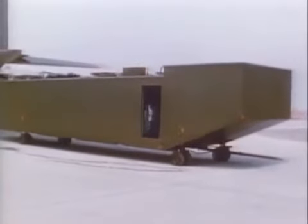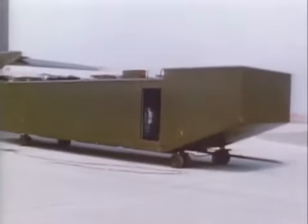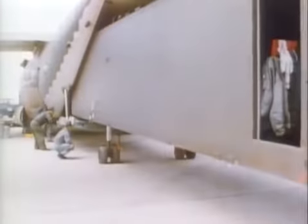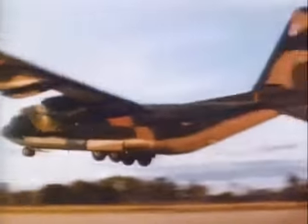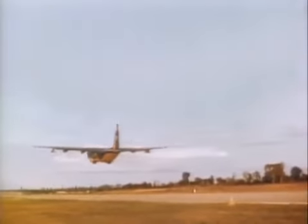The ABCCC featured a boxcar-sized package of communications and observations gear. It was loaded into the C-130 for airborne operations and could also be flown into the forward area and set up on the ground. Hercules continues to serve as a platform for the ABCCC today.